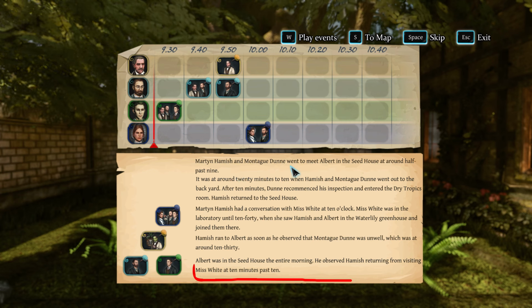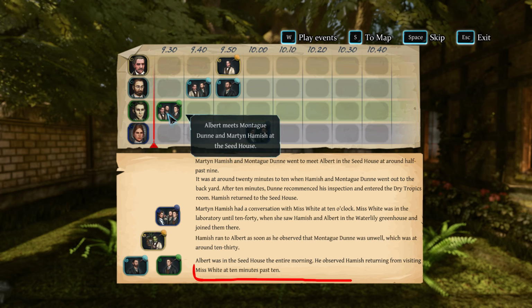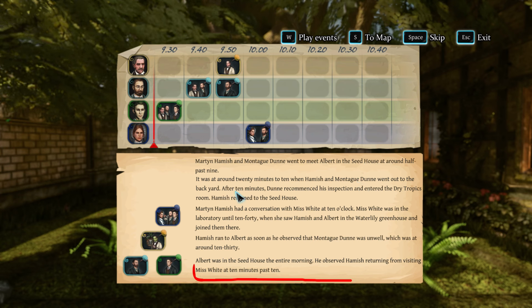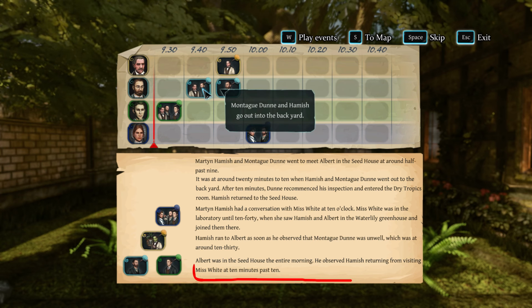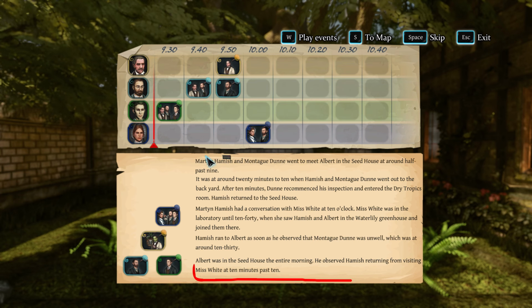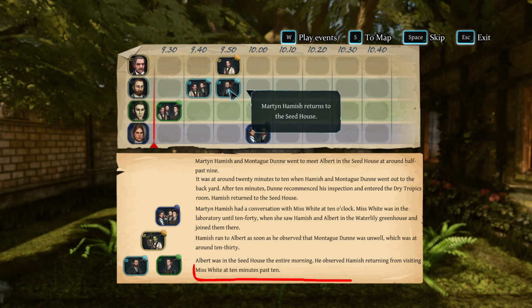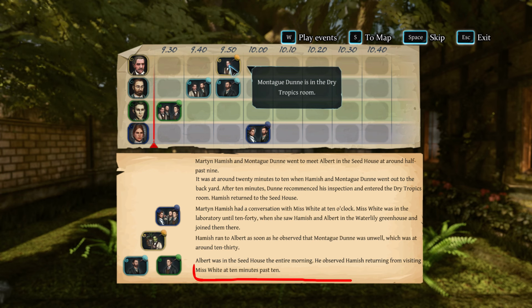Martin Hamish and Dunn met Albert in the seed house around 9:30. It was around 20 minutes to 10 when Hamish and Montague went out to the backyard. After 10 minutes, Dunn recommenced his inspection and entered the dry tropics house. Hamish returned to the seed house.